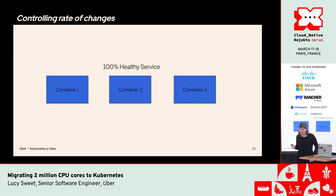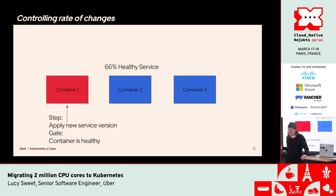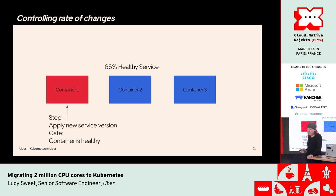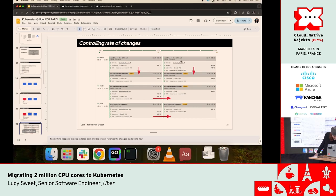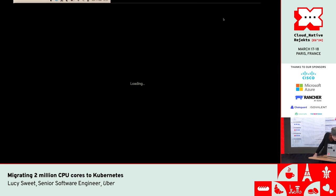If something goes wrong, for example, I start rolling out my service, I applied a step here to apply the new service version with a gate the container is healthy, and that gate fails because the container is not healthy at all. Then we perform a rollback.